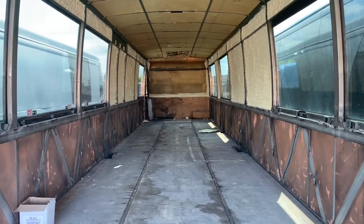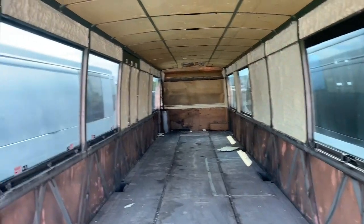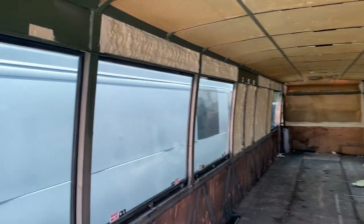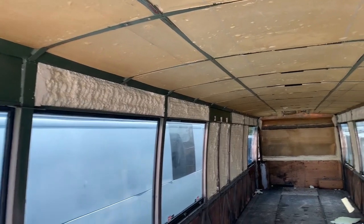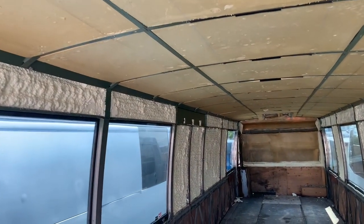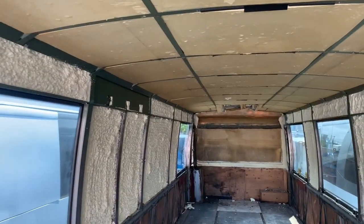This is the inside of one of the shells. This is a Prévost. And one thing that Carrosserie Préférence does is roof raises. So you can see above the windows, that's their work there. So they've raised this roof this amount, and it looks factory.